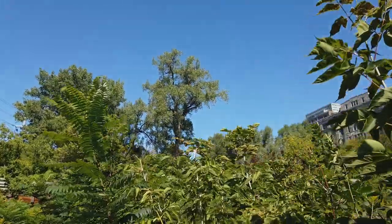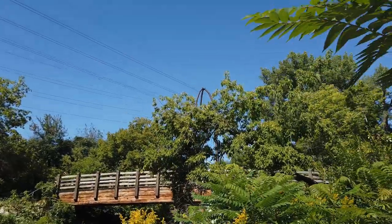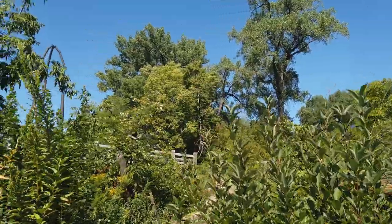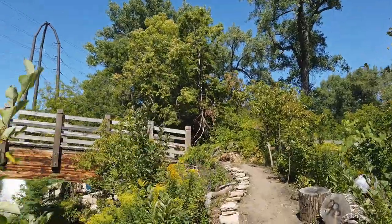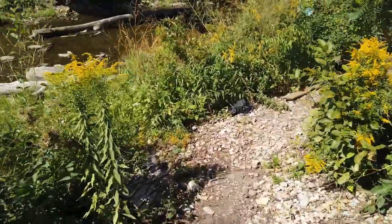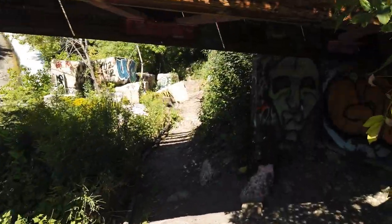Not much water's coming out the one side. But this is a spillway from the electrical plant. That's what this is over here. I think it's Xcel Energy's plant. I'm not sure, but I see a path. We're gonna take it. It's lined with boards, so it's telling me it's okay. Right?